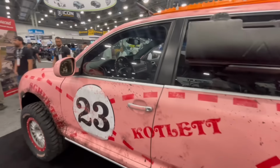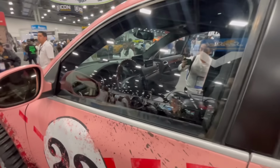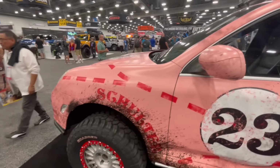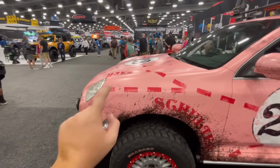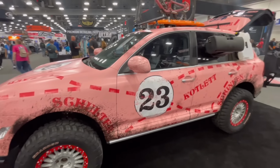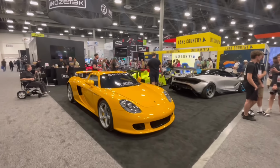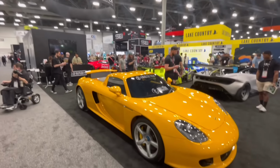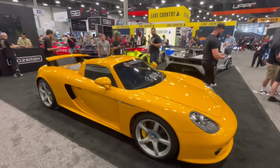And of course, this thing was wrecked not too long ago. So it's really cool to see it all put back together, kind of like the revival. And a twin turbo V8 under the hood of this one as well. So this thing definitely gets up and goes. This is the Inozatec booth here. You can see their sign up in the air, spinning around, and they've got my favorite booth of SEMA.